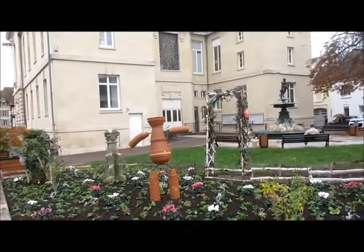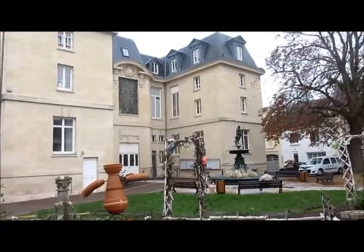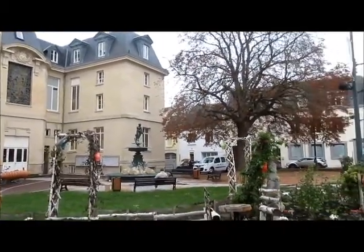This is the back of the City Hall or the Hotel de Ville.